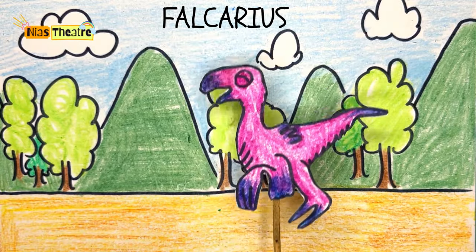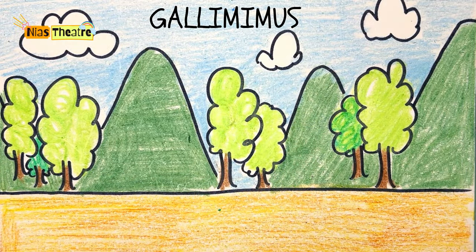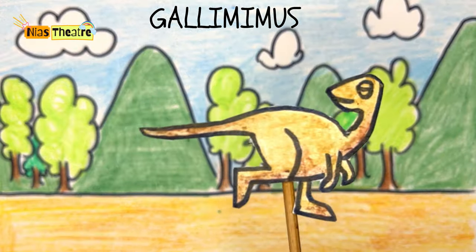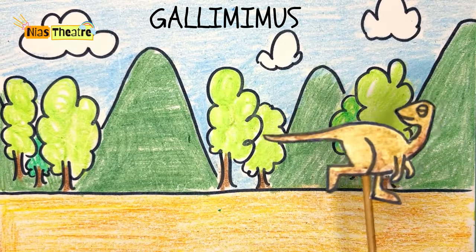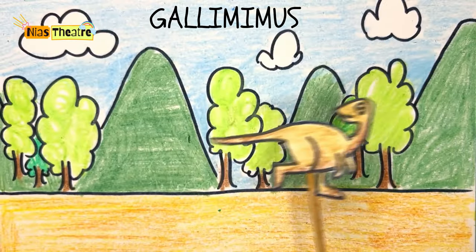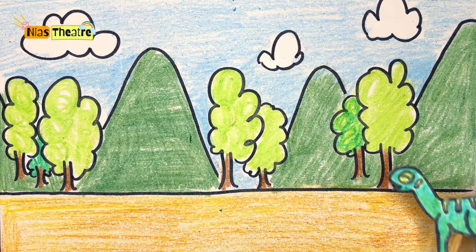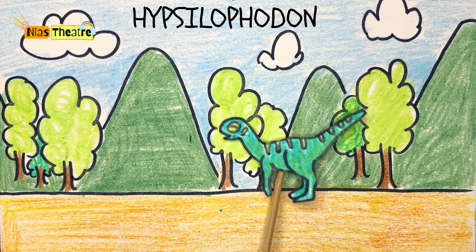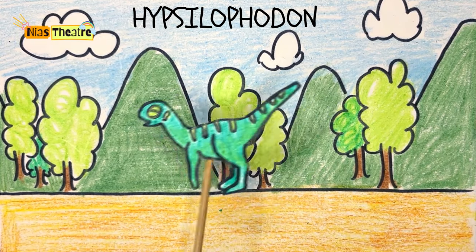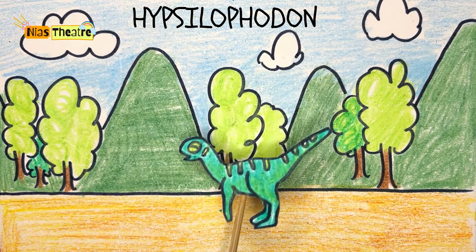The Falcarius. Running around at the speed of light. Lots of speed, but no teeth to fight. It's the Gallimimus. With a pointy bone to shade his eyes. Like a baseball cap but in disguise. It's the Hypsilophodon.